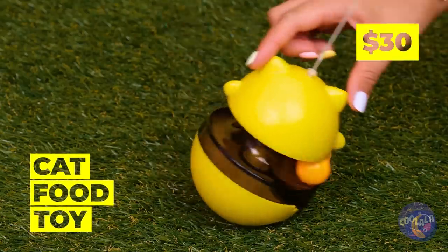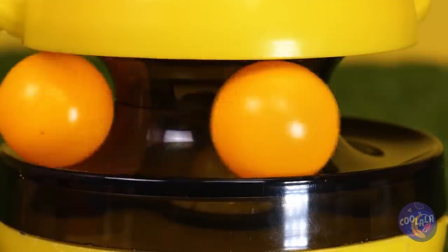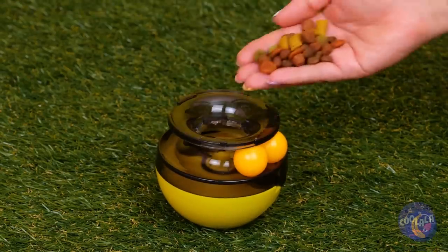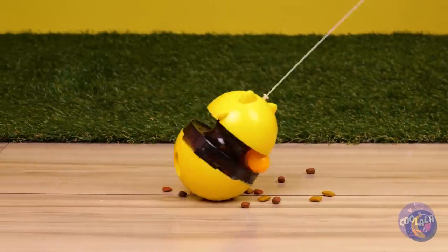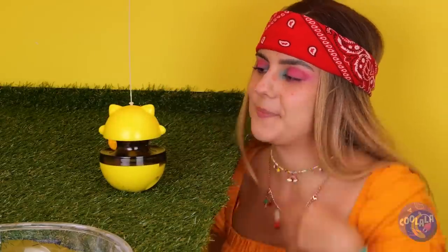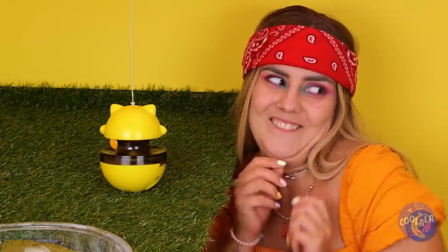And if the cats are feeling a bit hungry at playtime, this toy's the perfect thing. Just add food. See? They'll get a treat when they spin it around. That'll keep them active. Hey, can we borrow this pillow?